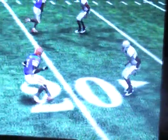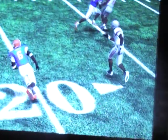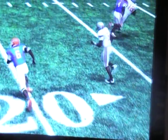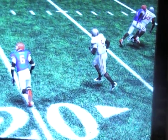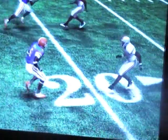You notice how Thompson stops pretty quickly. He chops a few times and makes a nice cut. But the defender, who's backpedaling pretty fast, doesn't take any chop steps to stop. He just stops on a dime. It's not horrible. It's a lot better than Madden and NCAA Football used to be. But this is why pass coverage, not just the mirroring, but man coverage, is a little bit flawed.